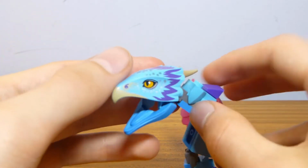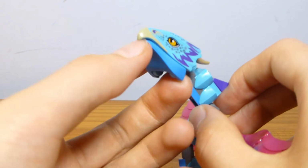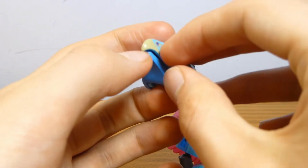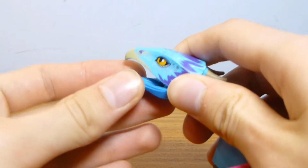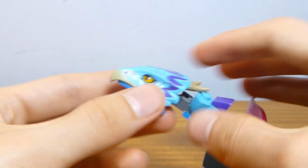You also can open the jaw up. It's got basically the same design, or same kind of design as the Jurassic World dinosaurs, where it's got the open and it's got the close, and you can kind of get it to sit in the middle, but it'll want to snap up at the top or bottom.